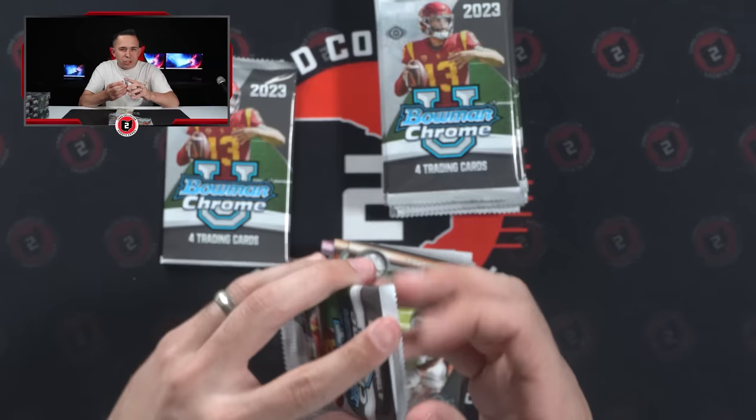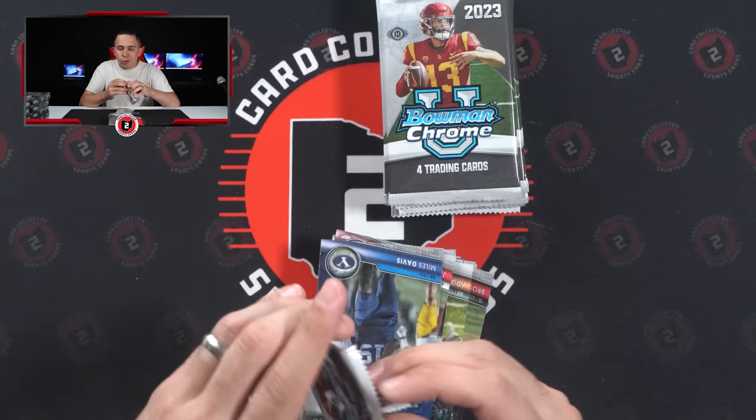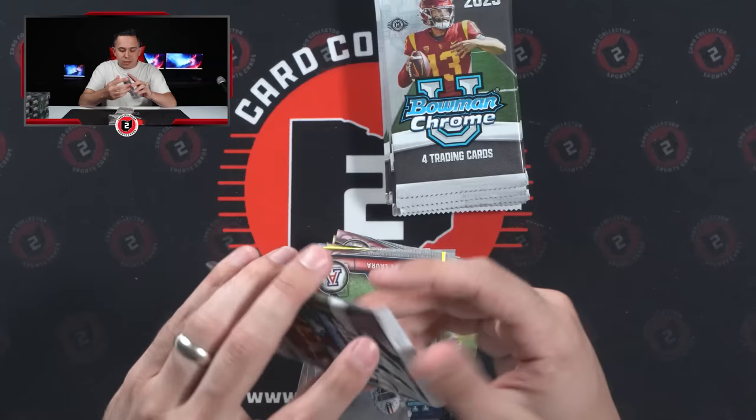Oh, extra shiny. Obviously, chasing Superfractors. That's certainly what I'm looking for the most. Red, gold, orange. It looked like a Superfractor, but it's not. This color in the corner is throwing me off.